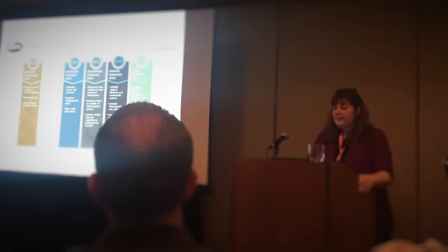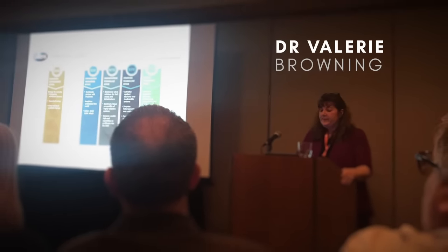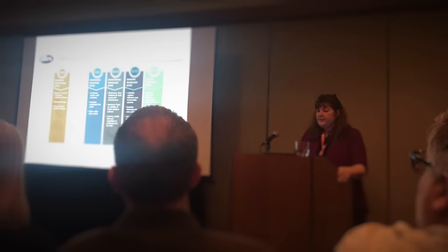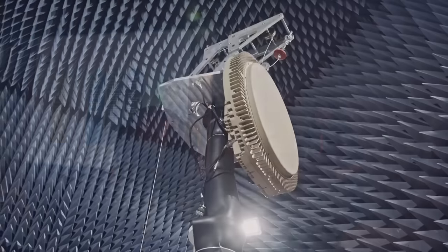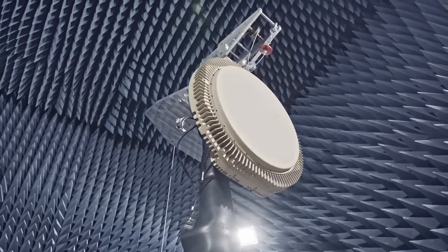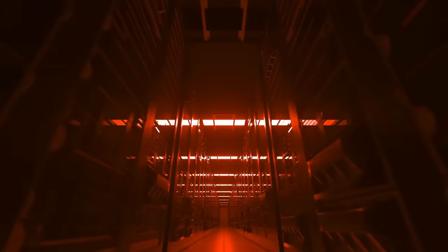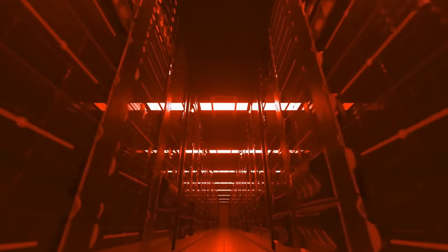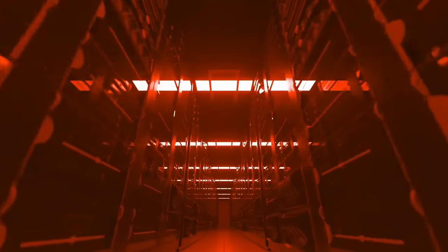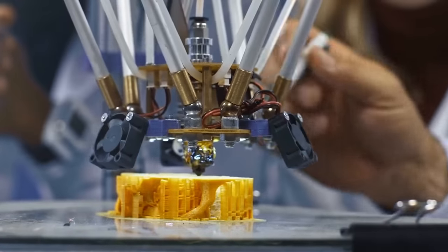Around the same time, physicist Valerie Browning, a newly appointed DARPA program manager, empowered by the success of Smith and Padilla, convinced DARPA to launch their own initiative into metamaterials research. Bringing to bear $40 million in funding, massive computational resources, and access to precise microfabrication techniques, Smith and Padilla would quickly be folded into the DARPA project, leading its new advanced materials program.